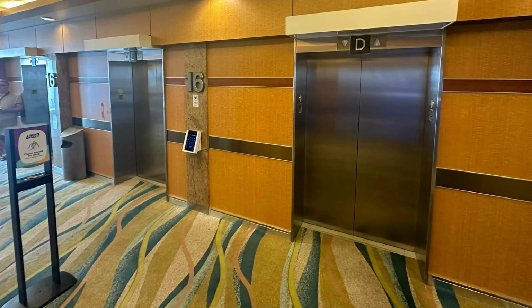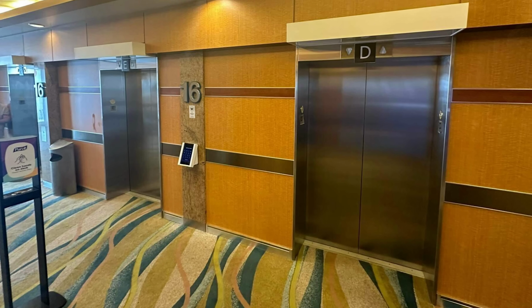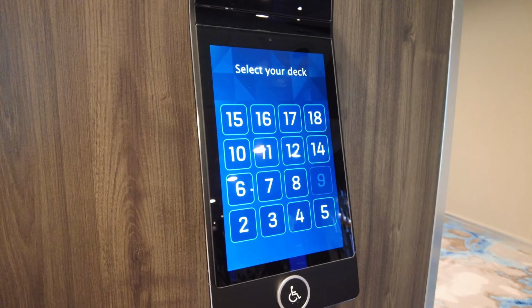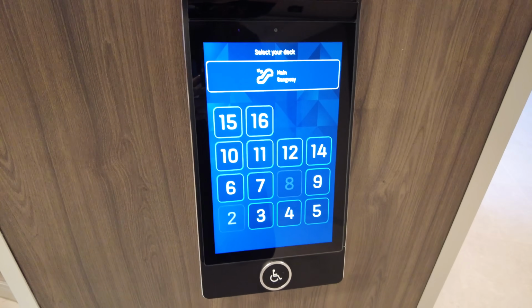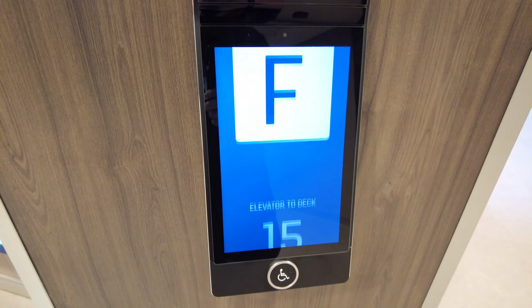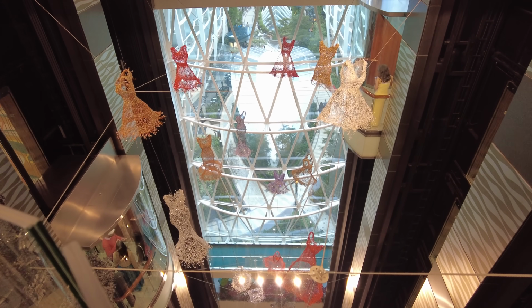Now, granted, they were probably also testing it out for Utopia of the Seas, because at the time Utopia hadn't launched yet. But it just seemed like if they were going to already do a mock test on that exact ship, wouldn't it make sense to add destination elevators? I mean, obviously there's probably a cost component to it, and this is why they didn't do it, but I was truly surprised this was not there.